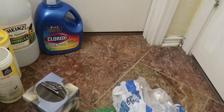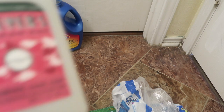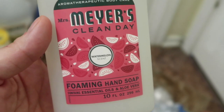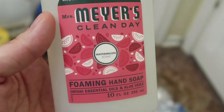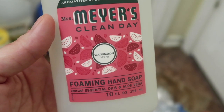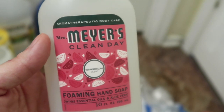All right, you guys, getting down to the nitty gritty of the household stuff. So I have a couple of hand soaps to show you, and sticking with the Mrs. Meyer's brand. This is their foaming hand soap in the watermelon scent. This is by far one of the best hand soaps I've ever used in my whole life. It smells amazing. It gets your hands clean. They feel soft because they have essential oils and aloe vera in there. But the smell, it just screams summer.